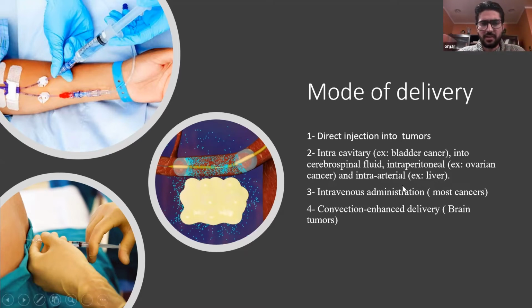The third way, which is the most common way for any drug, is intravenous administration, and this may be used for most cancers. And the last one, used more specifically for brain tumors and an interesting approach, is called convection enhanced delivery. In this method, a tip or a catheter is placed in the interstitial space or brain parenchyma, and then the drug is delivered directly to the brain, bypassing the blood-brain barrier. The drug can be delivered over even several hours.